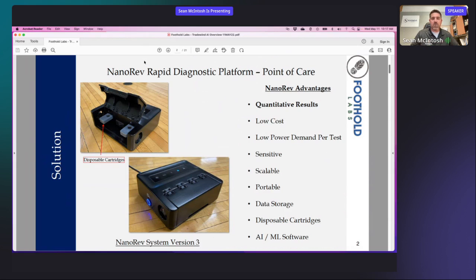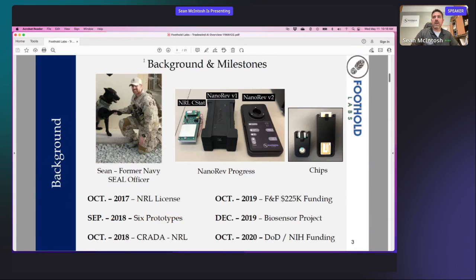We've been working with Scott Trammell and Jeff Erickson at NRL since about 2018, and we've had several CRADAs with them. Dr. Steve Kim at AFRL is kind of their lead biosensor expert. We've been invited recently to give a presentation to BARDA. On May 17th, we're talking to their TechWatch team, and we've got a lot of other traction and momentum behind our technology and company.